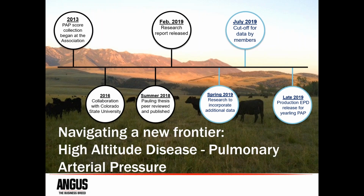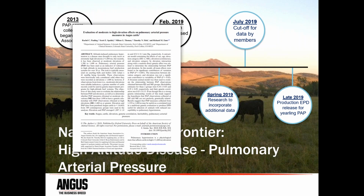High altitude disease, or basically brisket disease, as many of us know it, is really starting to challenge our breeders, and has always challenged our breeders at high altitudes. And we've been able to collect PAP scores from our breeders. We've been able to have good relationships with people like Colorado State University to really look at where our elevation breaks, what's considered a high elevation measurement, or what's considered a low elevation measurement, and how do we really model this trait that can be heavily influenced by the environment.